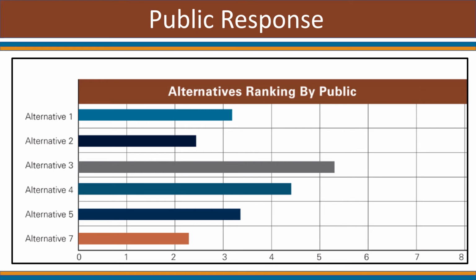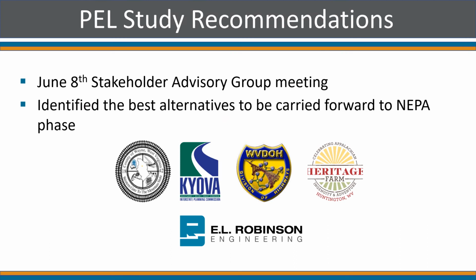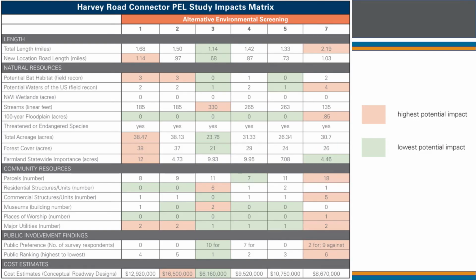The public ranked their alternative preferences as 3, 4, 5, 1, and 2. Alternative 7 generated public controversy with 9 survey responses against, 1 letter against, and 1 phone call against. A June 8th stakeholder advisory group meeting was held to identify the best alternatives to be carried forward to the NEPA phase. To assist the stakeholder advisory group in identifying the best alternatives, all relevant information gathered to date was presented in this impact matrix.